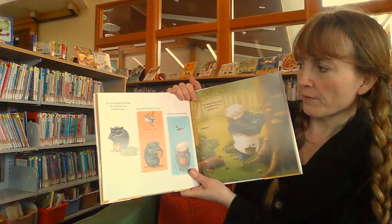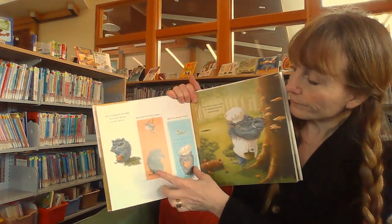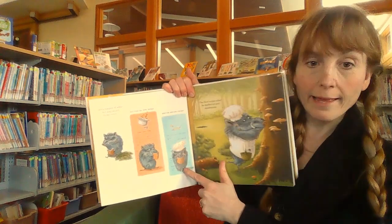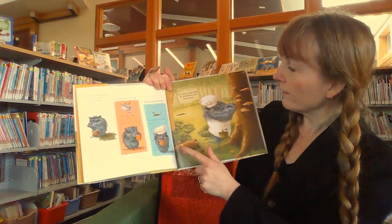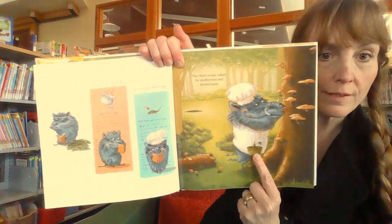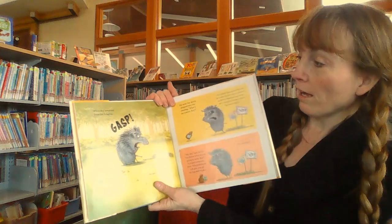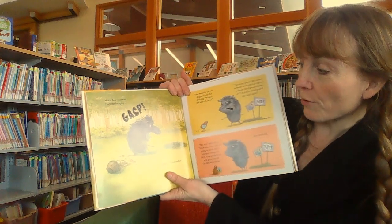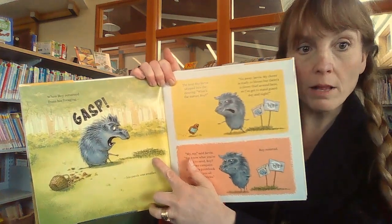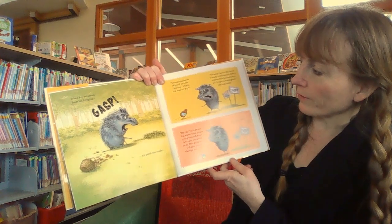Jarvis hopped off while Roy kept an eye on his clover and read the first recipe and the second recipe. The third recipe called for mulberries and mushrooms. Yum. And when Roy returned from his foraging, gasp! The patch was smaller.